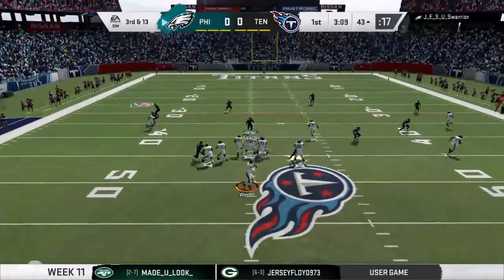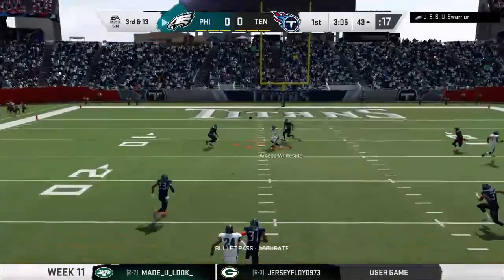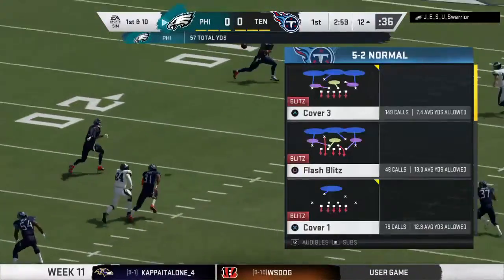Shotgun now for Wentz. He sets to fire. This is caught inside the 15. It'll go as an impressive 31-yard gain.